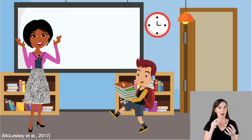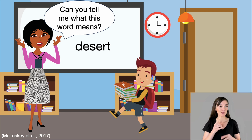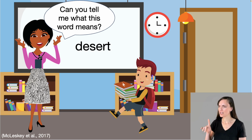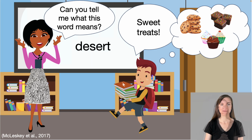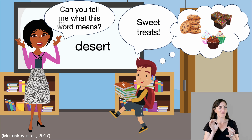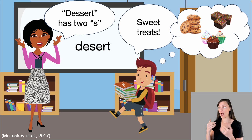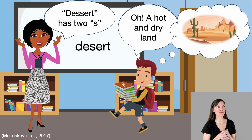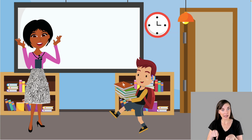Effective instructional feedback focuses on misinterpretation rather than lack of content knowledge. For instance, a teacher asks a student what desert means, and the student replies, "Sweet treats." The teacher then can give immediate corrective feedback like, "Dessert has two S's and this word only has one. Think again," allowing the student an opportunity to self-correct. The teacher then can give positive feedback by a simple yes or a thumbs up or a smile.